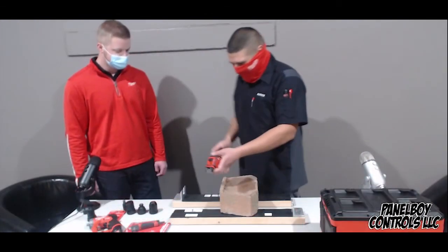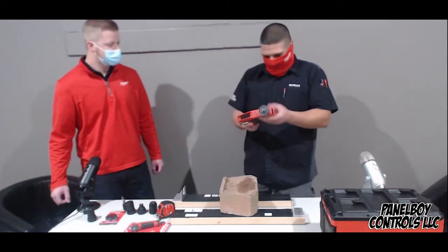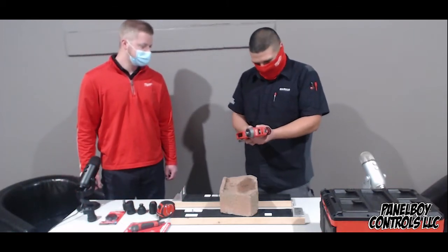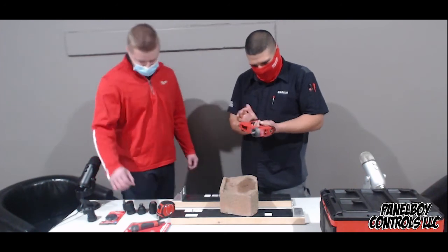And then another cool toy you brought in. It's the new M12. I don't even know what this thing's called, but it's an angle installation tool, they call it.